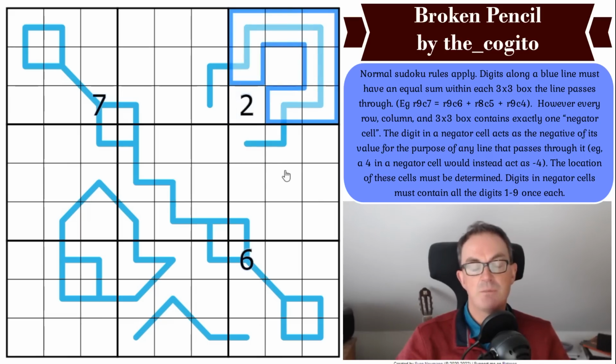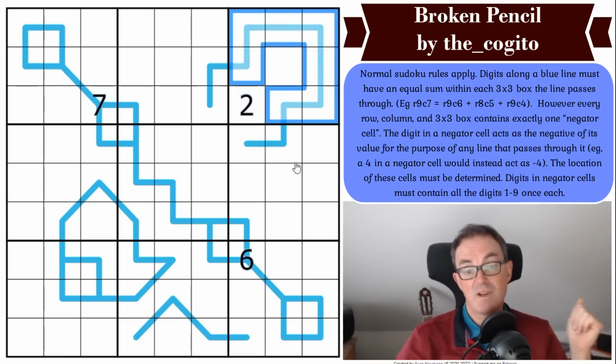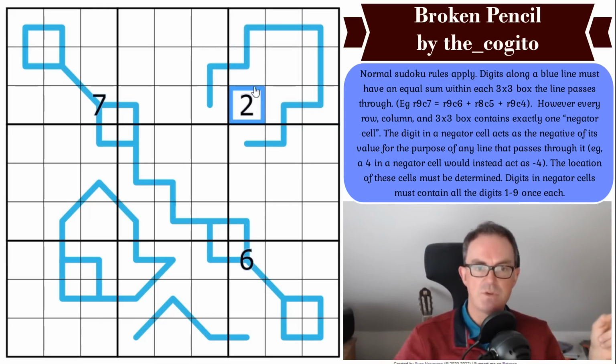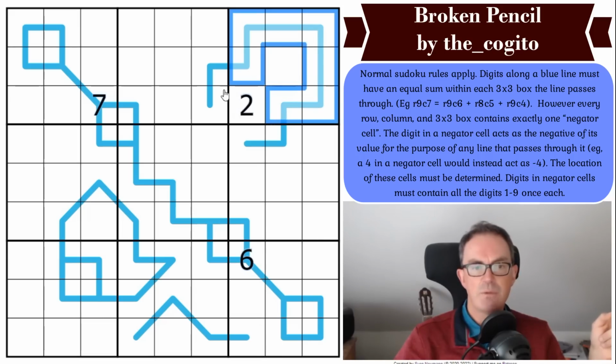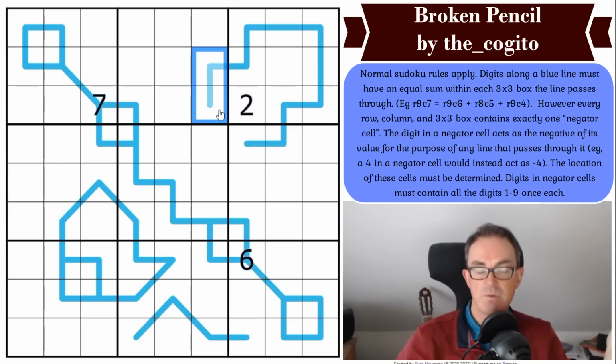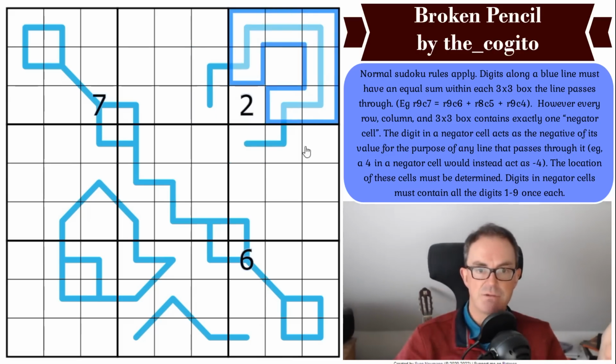So the triangular number for 7, 1 plus 2 plus 3 plus 4 plus 5 plus 6 plus 7, is 28. Now, these add up to more than 28 if there's no negator cell, because there's no 2 in them. And that would imply that this domino has to add to 28 at least, or more than 28. So does this. That's impossible. The maximum these can be is 8 and 9, which is 17. So there must be a negator in here.